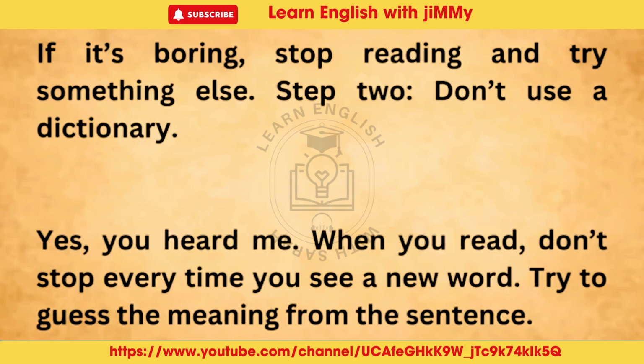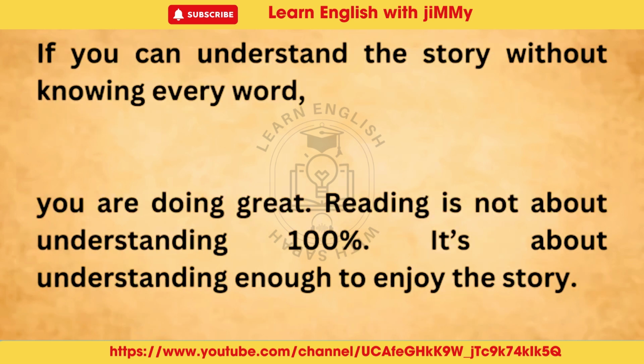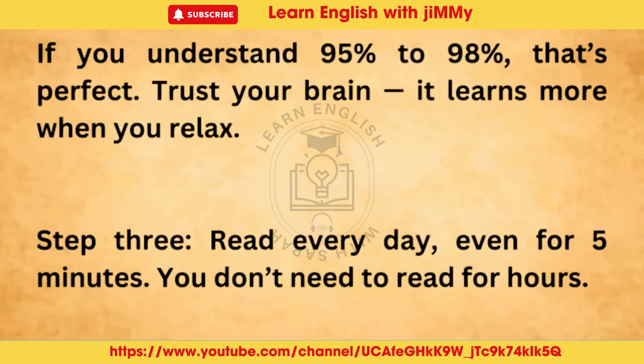Step 2. Don't use a dictionary. Yes, you heard me. When you read, don't stop every time you see a new word. Try to guess the meaning from the sentence. If you can understand the story without knowing every word, you are doing great. Reading is not about understanding 100%. It's about understanding enough to enjoy the story. If you understand 95% to 98%, that's perfect. Trust your brain. It learns more when you relax.